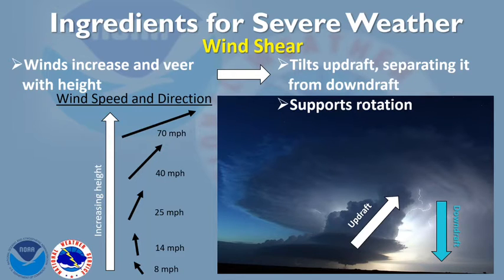The key with this is it tilts the updraft, which separates that updraft from the downdraft, which allows the storm to survive and keep gaining strength without just being a typical garden variety thunderstorm. And this wind shear also supports rotation, like I mentioned a little bit ago.